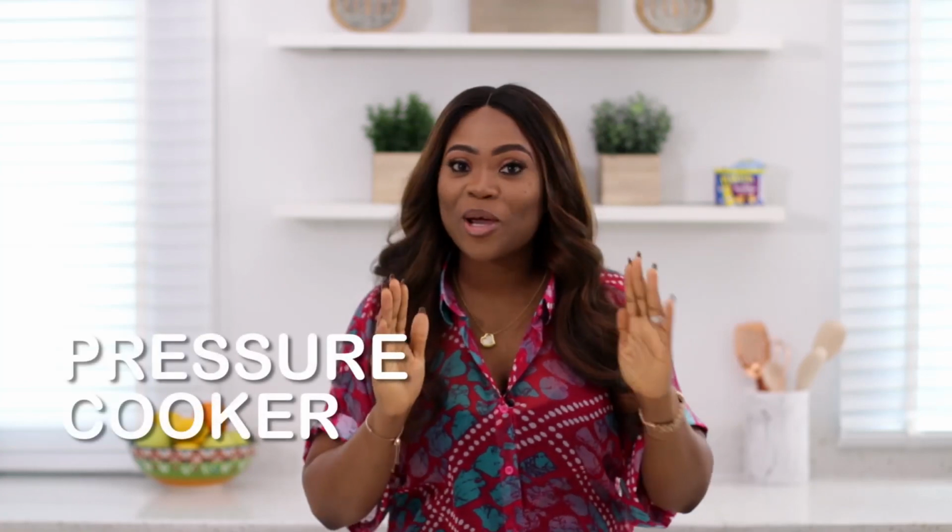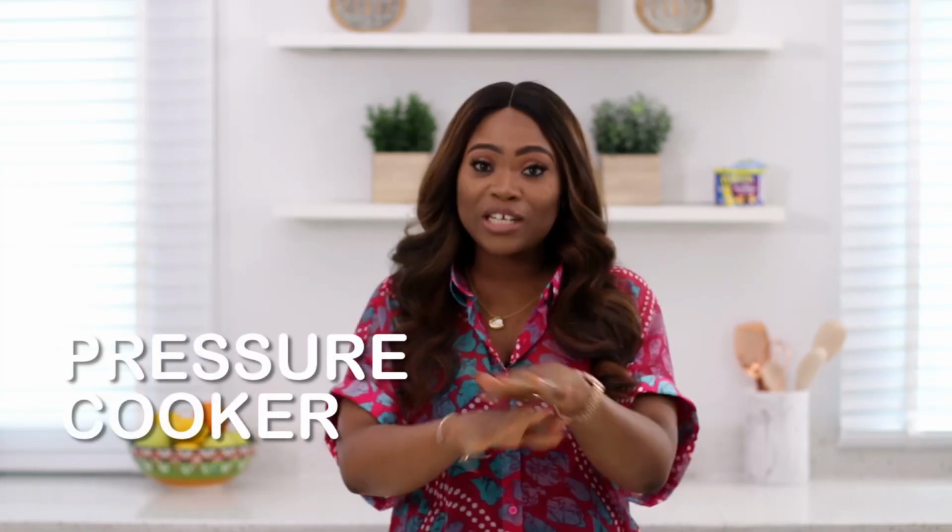Number 8 on my list is a pressure cooker. This one you have to agree with me. Pressure cookers are really, really useful. If you're Nigerian and you cook beans and you cook shaki, you need a pressure cooker. It's going to cut your cooking time in more than half. Beans, for instance, takes 15 minutes in my pressure cooker to get really, really soft and mushy beans, just the way I like it.